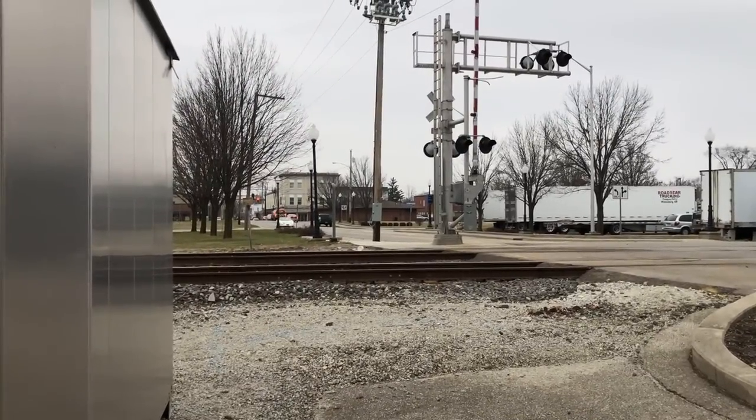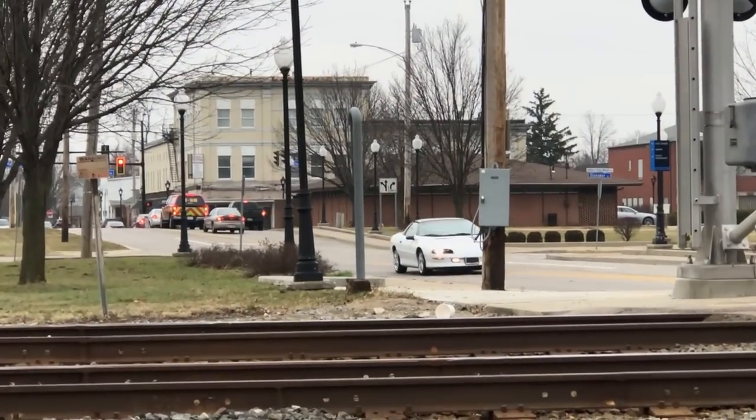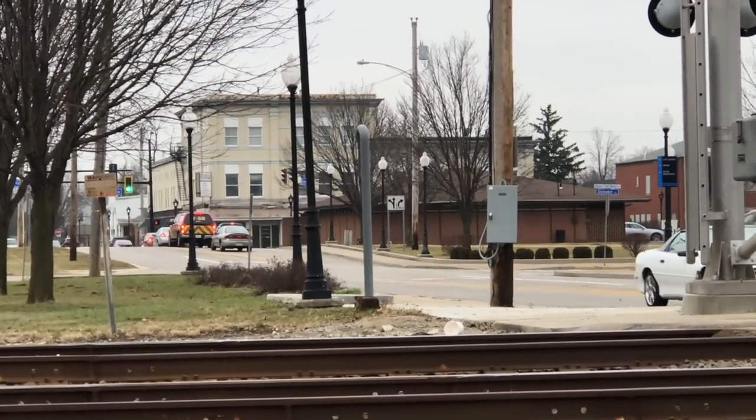And I think the fire department or police department's over that way somewhere, because I noticed that's where a couple police cars came from. But wait, there's more. Of course there always is. We got another train coming.